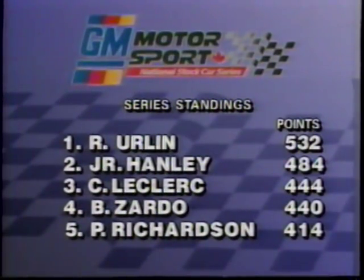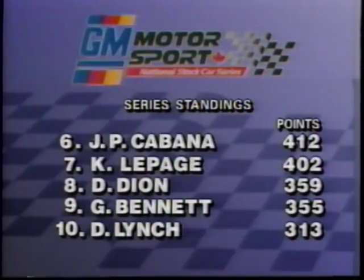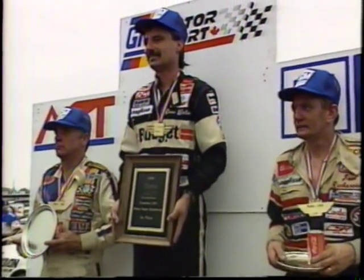So here's a look at the GM Motorsports Series standings after 8 of 9 events. Russ Erlin now with a 48-point lead over Junior Hanley. Claude Leclerc another 40 points back. Dave Dion with a strong finish this afternoon moves up to number 8 in the GM Series standings. Still one race to go, that one coming up next month at Sanair.